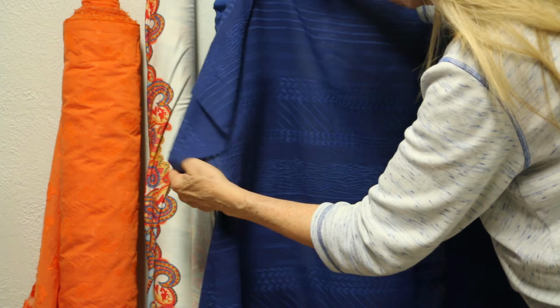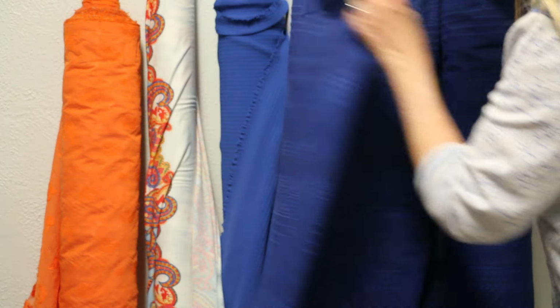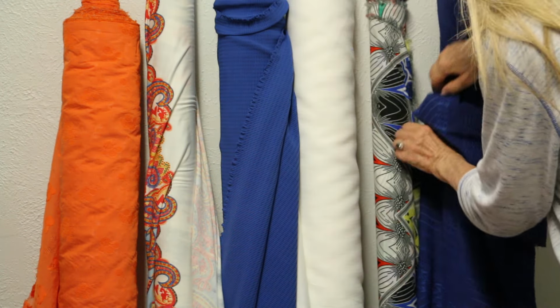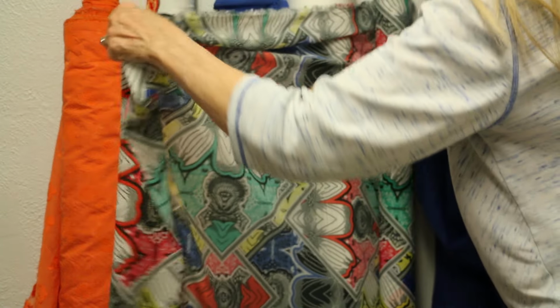It feels like 100% cotton. It's got a little bit of poly in it. It's a woven, but it's very, very nice. A great little summer blouse. This is kind of end of summer, and great transition. This is a Cavalli.